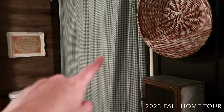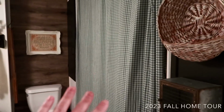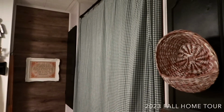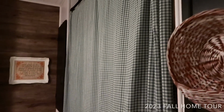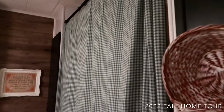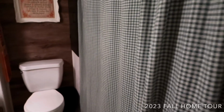I've just recently switched out this shower curtain. I did have a quilt topper up here as my shower curtain, but I wanted to switch it out for the fall and Christmas season. So I just found this tablecloth here at Goodwill and decided to use this as my new shower curtain. And I just really love the green gingham print on it. I think it looks beautiful for fall, and I think that it will also work for Christmas.